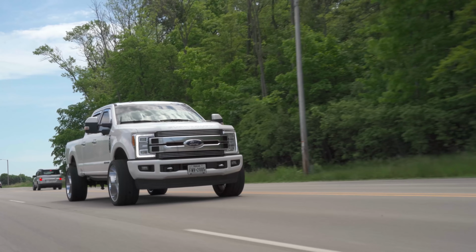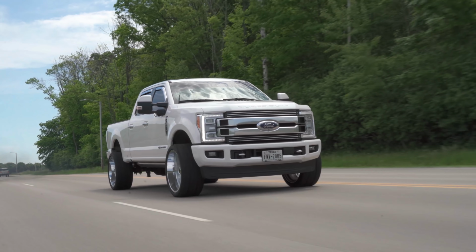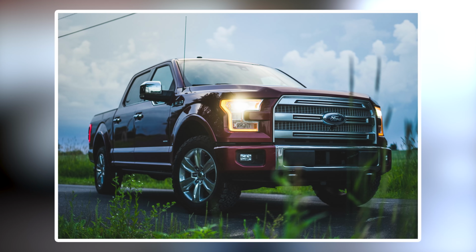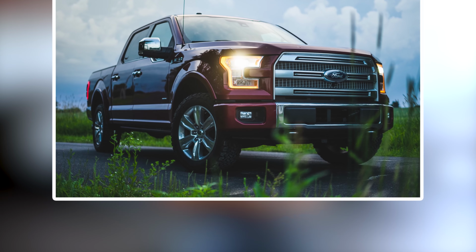Now, the key to maintaining your factory ride quality, or even improving upon it, is using quality parts. And I'm not joking when I tell you that after I put the Fox coilovers from BDS on my F-150, the ride was substantially better than stock. It was actually frustrating how many people didn't believe me or thought that I was just saying that because we sell BDS kits and Fox coilovers on the website. But genuinely, it was better.